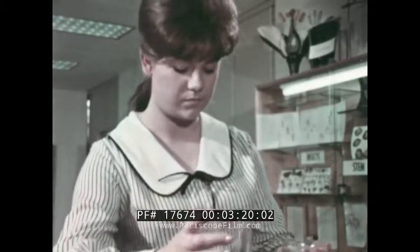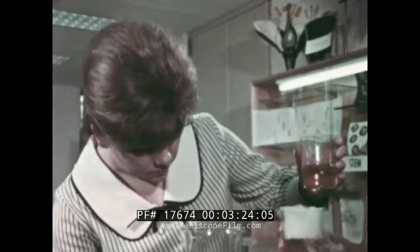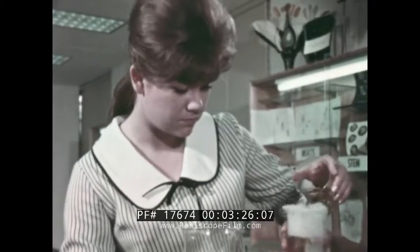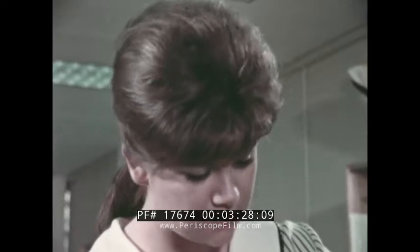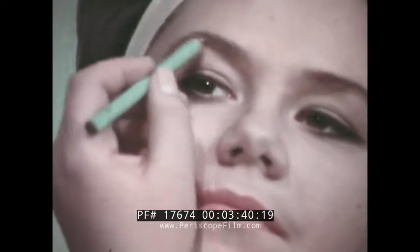For school, keep your grooming simple. The minimum of makeup is in best taste. On special occasions, she may want to emphasize her eyes somewhat more.